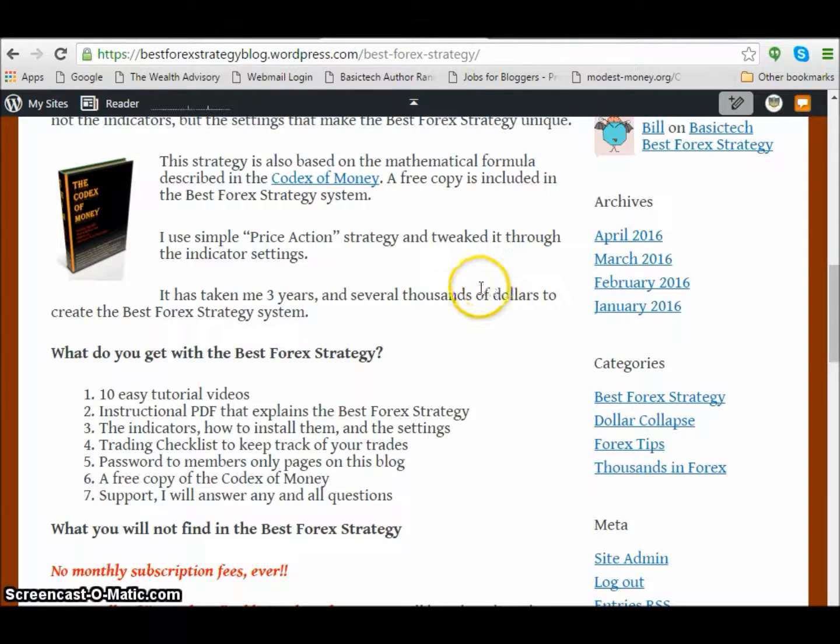Now, every best Forex strategy comes with a codex of money. The codex of money is not actually about Forex. It's the mathematical formula for success. Now, what I mean by that is there is a mathematical formula for everything. Everything in the universe has a mathematical formula.